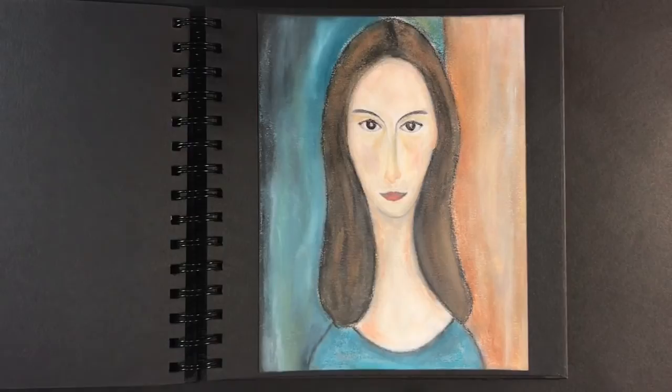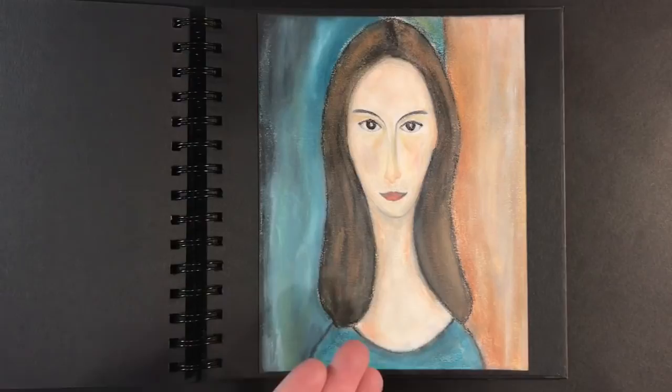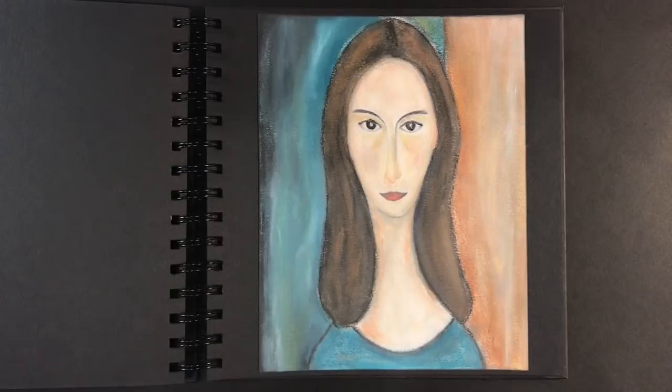So just to recap, the challenge this week is portraits, and we're using four different artists this week as reference. We're using Amadeo Modigliani, which is what I've based my portrait on, Gustav Klimt again, Pablo Picasso, and Frida Kahlo. So again, plenty of options.